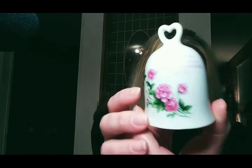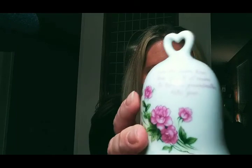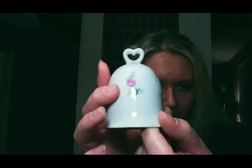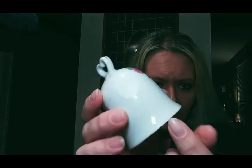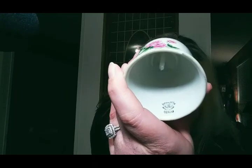Let's go with this little guy. This one is a Lefton piece. It's really cute. It's a little bell, but it's missing its actual bell. It's got some pretty pink flowers on it. And it says, "You'll never know how much it means to have a grandmother like you." There's a flower on the back. I got to get the price tag the rest of the way off of it. And yes, it does have a little ding down here. But inside you can see it's got the Lefton China symbol, and it says Lefton China on the inside.